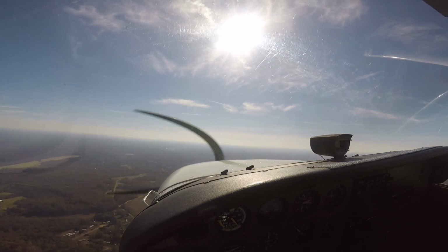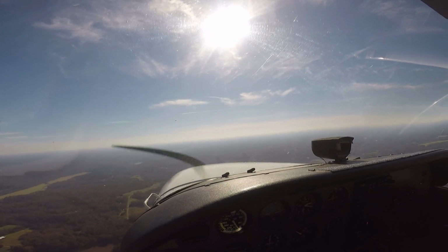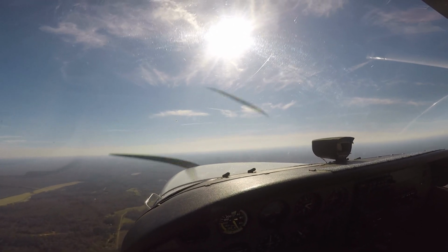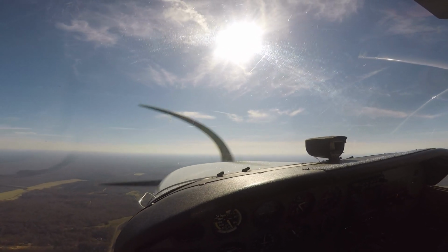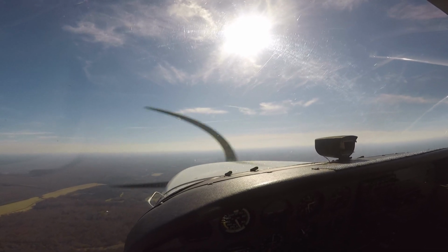Full power? No. Always climb at full power. The only time you climb at partial power is if you're just making a small correction. All right. Typically anything more than 100 or so feet, you want to go at full power.